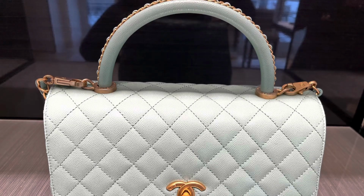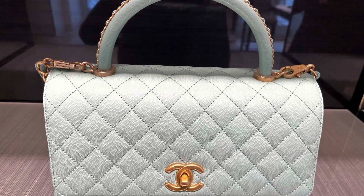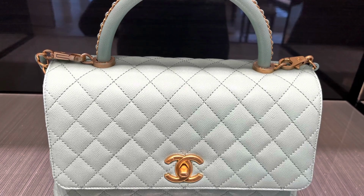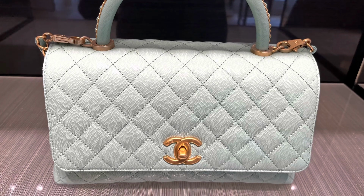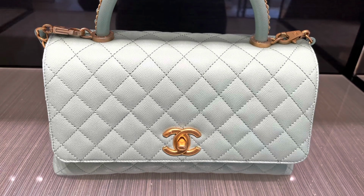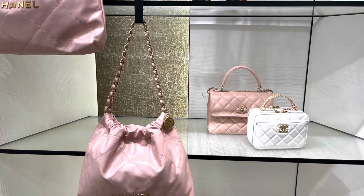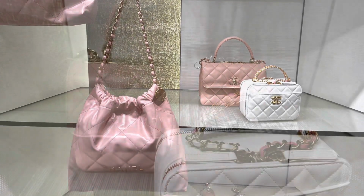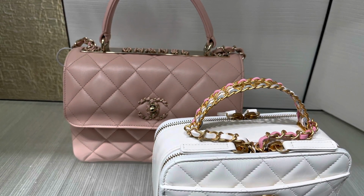I think this one right here is a very refreshing color for spring summer, and I love the new metal detailing on the top handle. The color of the brushed gold is also super appropriate for this color. The pink trendy CC here is from this 23S collection, and it retails for 7,550 euros.